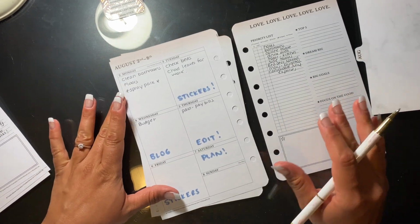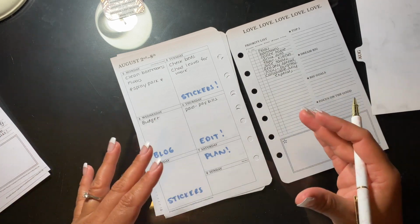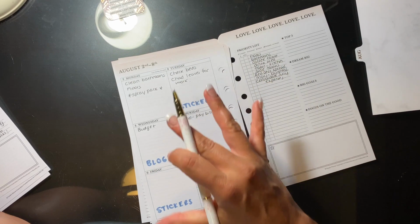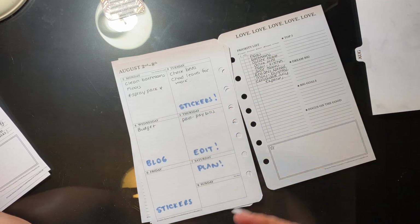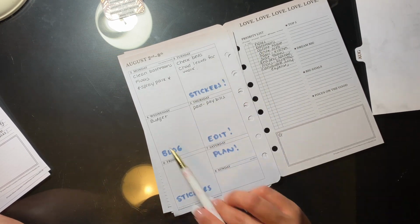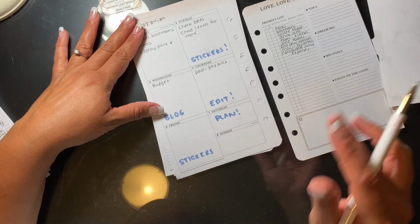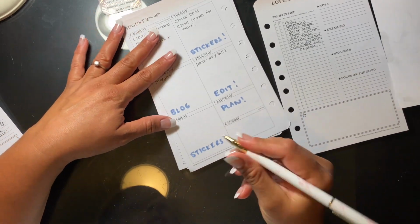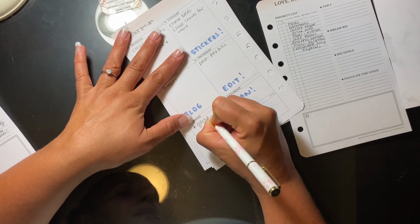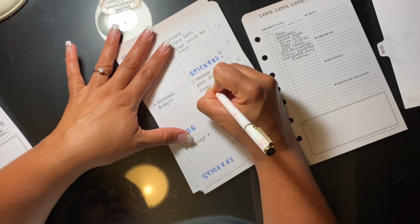And then on this page, this is my week at a glance, which I like to have, and that's pretty much why I bought this Teresa Collins weekly setup, because I just like to see my entire week instead of the day by itself. So I've got my tasks on here, and I'm pretty sure this is when our garbage comes. Our garbage pickup is only every 2 weeks, so I'll write garbage on there. Thursday night, I'll need to take out the garbage.